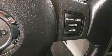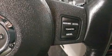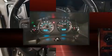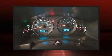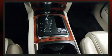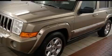Jeep ensures the safety and security of its passengers with equipment such as dual front impact airbags, head curtain airbags, traction control, a panic alarm, and four-wheel disc brakes with ABS. Brake Assist technology provides extra pressure when applying the brakes.